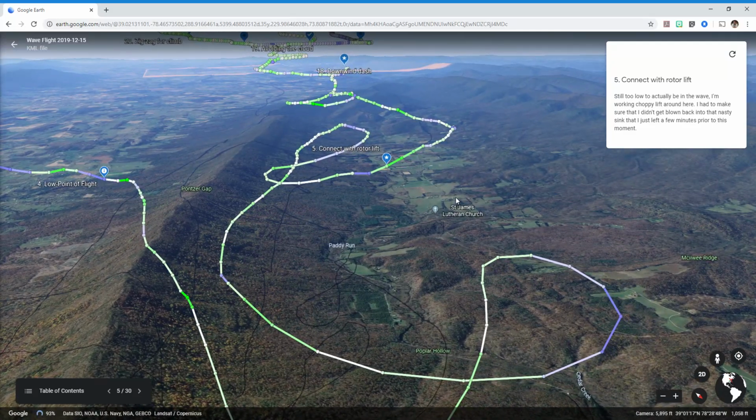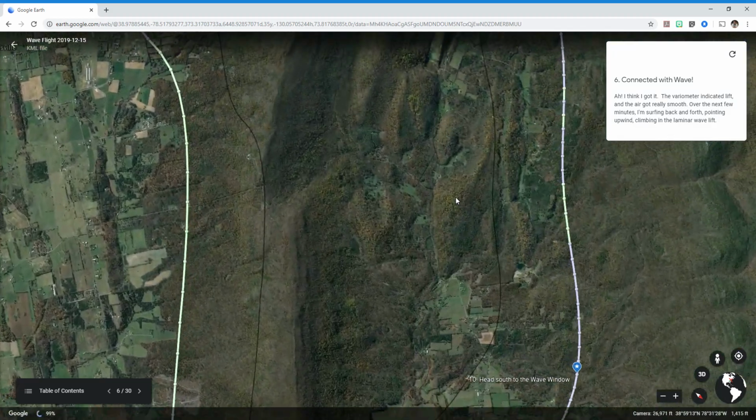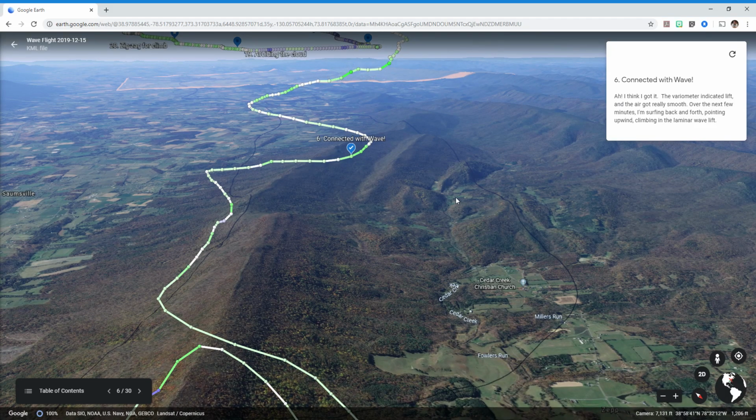I noodled around here in front of the mountain and underneath some of these clouds, and finally got into an area where there was more up than down. Finally, after noodling back and forth, I make a connection with the wave.